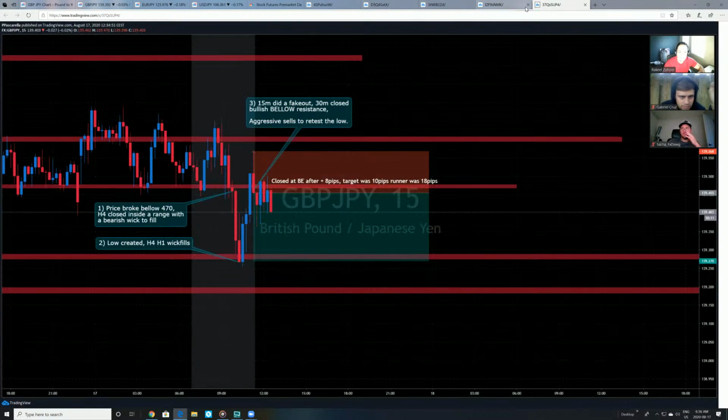Let's take a look here. Okay, price below over here, low created right here, 15-minute candle did a fake out. Aggressive sells to retest the low, closed at BE after plus 8 pips, target was 10 pips, runner was 18 pips. Ooh, price came down over here and closed at BE. Yeah, I guess the volume wasn't there, so you're right.